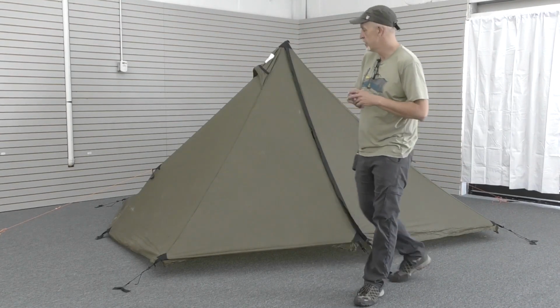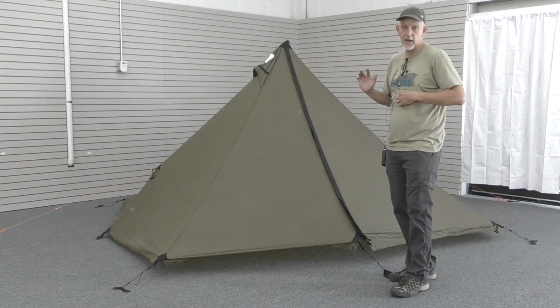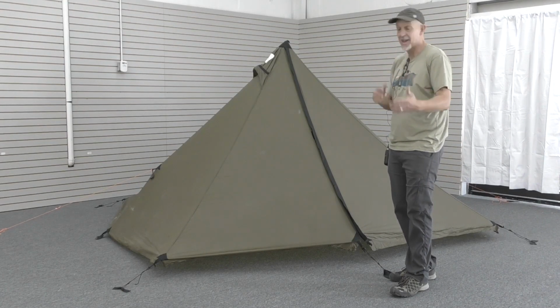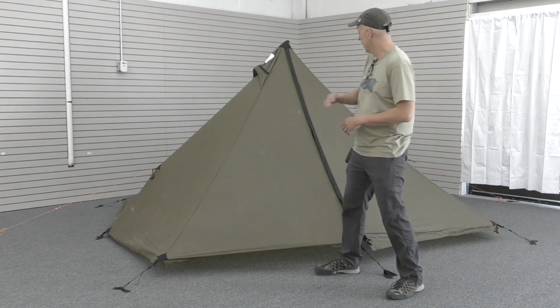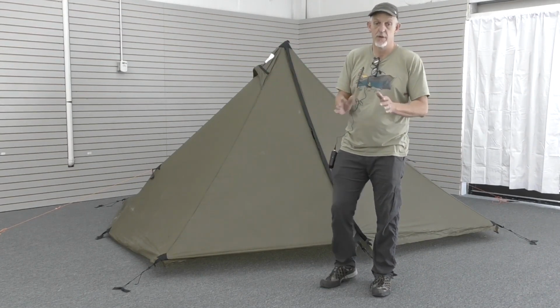Some other things you can do, some people will wipe down the inside of a shelter with a bandana. So in that case, condensation's still happening, but they just roll out of their bag, they wipe it down, they go on about their life. It's really not a big deal.